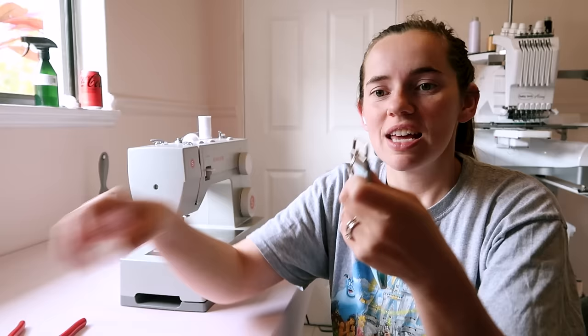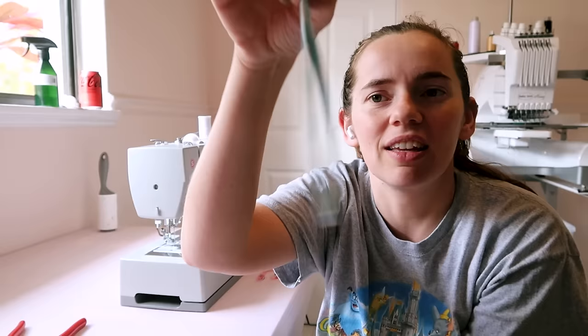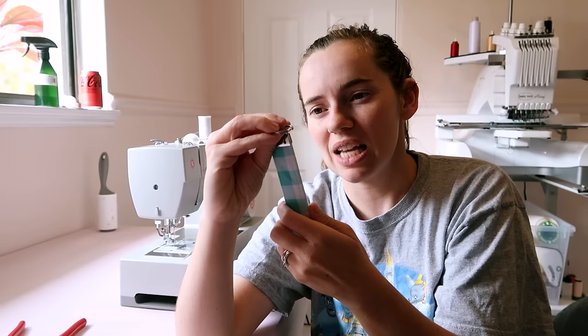That was pretty tricky, and I do have a little bit of loose thread on the side that I was trying to fix with the Mod Podge, but I guess I didn't. I'm trying to figure out the best way to put this hardware on, because I have a little bit of bunching. I don't know if you can see, but I was trying to make sure it was in there so well that I bunched it up on one side. But overall I think that looks really, really good.